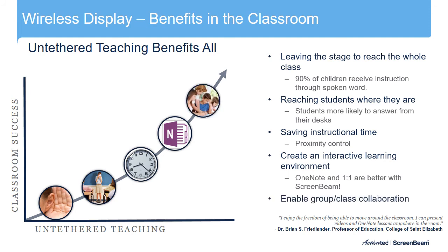I can also enable group and class collaboration. As a teacher, I want my students to learn that working together to solve a problem is a 21st century skill they need to have. With wireless display enabled on students' devices, I can be sure that my students can share and collaborate in a way that is more efficient and effective. I don't have to take the time to disconnect and reconnect cords. I don't have to worry about having the right connection. It just works.